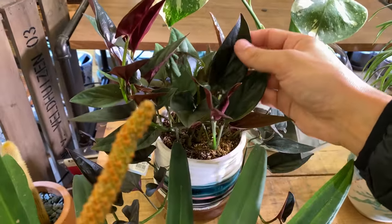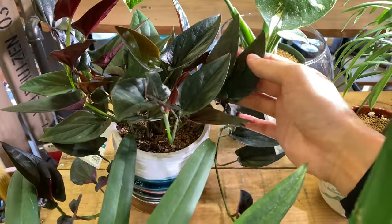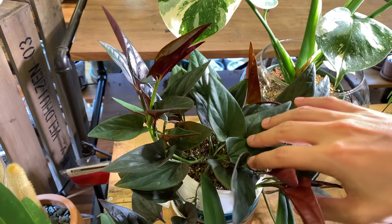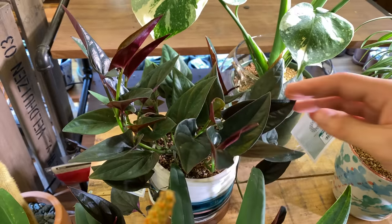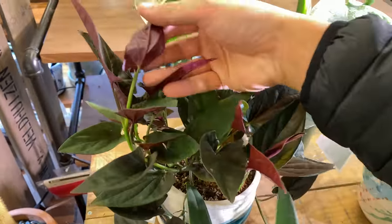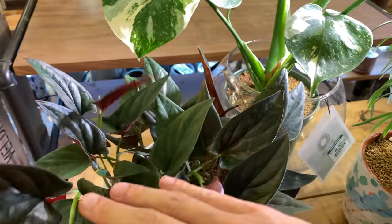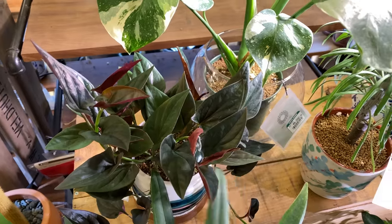Ooh, I assume this is one of the syngoniums. I like this one. This is a syngonium species I do not currently own, and I totally forgot the name. But very cool. Look at the dark underside. Very nice. I like this one a lot.